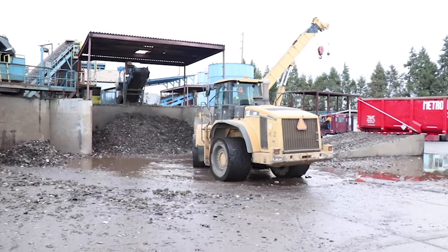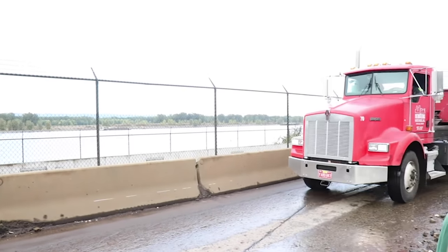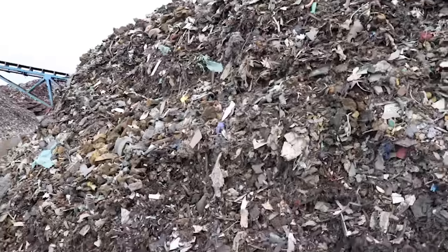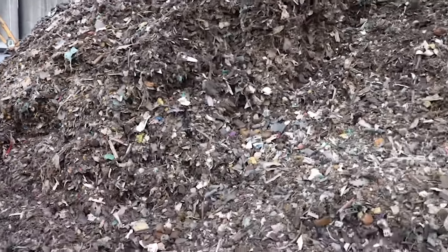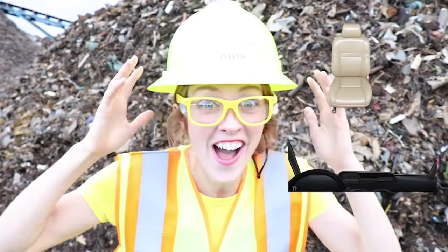Dad has a big scale in the bucket of it so it can weigh exactly how much it's holding. Isn't that cool? Automotive shredder residue, ASR, which is like the cushions and the dashboards, everything that isn't metal in the car. Cool, huh?